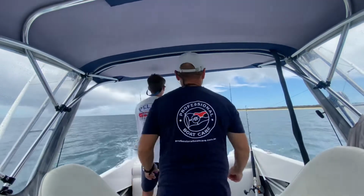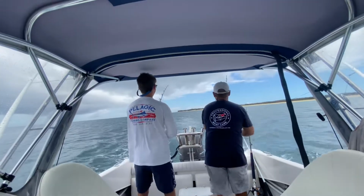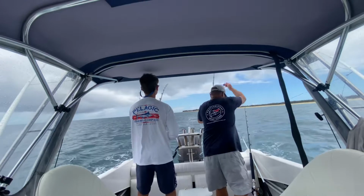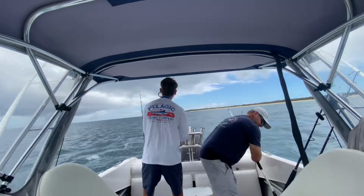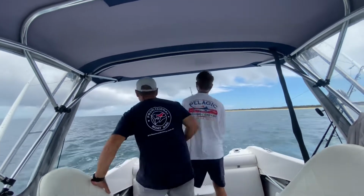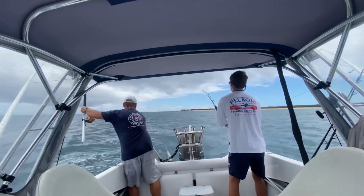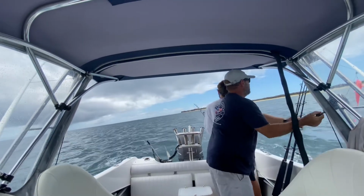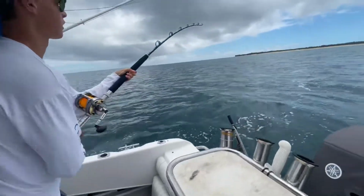Jump. We keep it tight. Oh! Dropped him. Keep tight. Oh, you're on still. Freaking huge. He's good size. I think we're good. Oh, there he is. Nice fish.